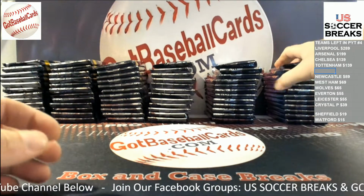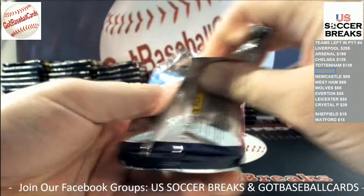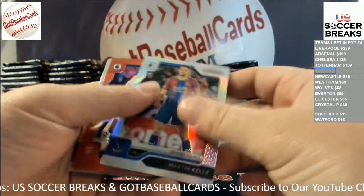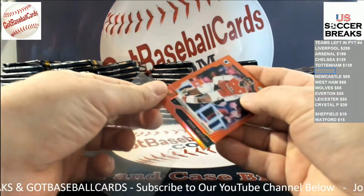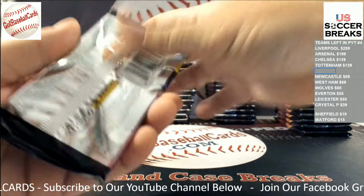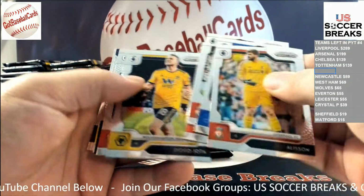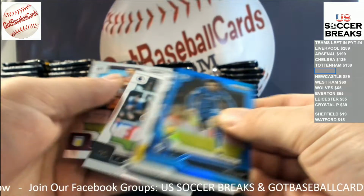All right, guys. Here we go. Box number 1. Good luck, good luck. Martin Kelly. We had Eddie. Natalia. For Arsenal. Fireworks for Dele Ali. William for Chelsea.